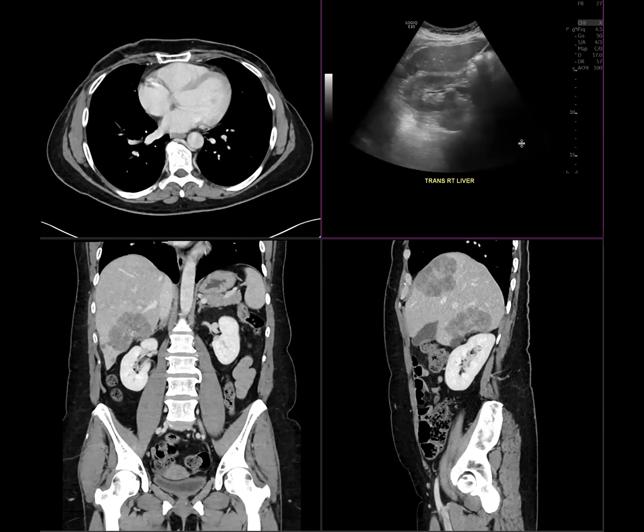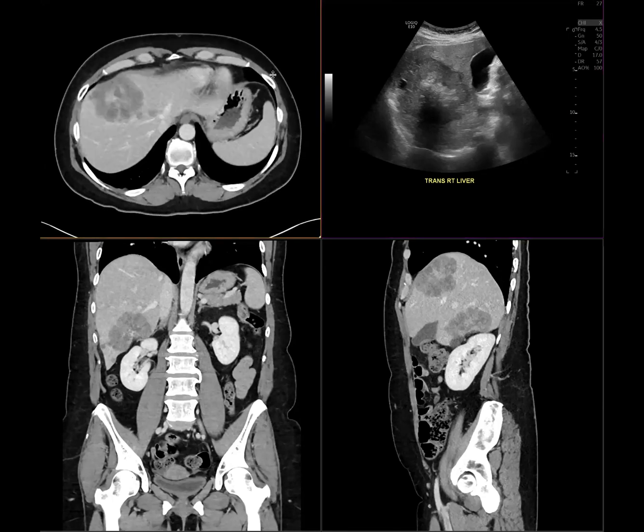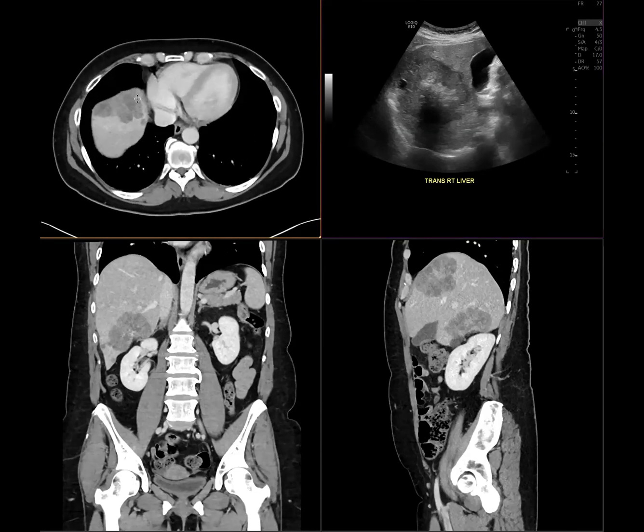And subsequently, the same day, later on in the afternoon or evening, a CT examination was performed. Just before we go to the CT, I wanted to point out that centrally in the lesion, there are hyperechoic foci that have shadowing, and this represents calcium. So on the CT, again, these lesions were seen, and you're absolutely correct.